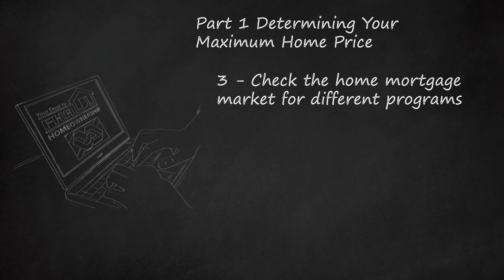FHA. The Federal Housing Administration guarantees lenders against losses that might result from a borrower's default. FHA guaranteed mortgages are available to all home buyers. Down payments can be as low as 3.5%, but borrowers who put up less than 20% of the purchase price are required to buy and maintain private mortgage insurance until their equity reaches 20% of the original purchase price.